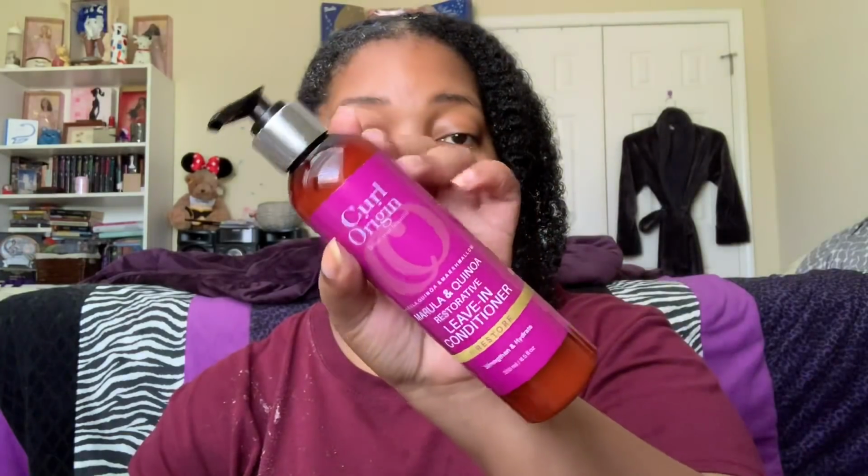I also got the Marula and Quinoa Uplifting Shampoo. This is new. And the Marula and Quinoa Damage Control Reparative Conditioner. They took this away and brought it back with cute packaging. And the Marula and Quinoa Restorative Leave-In Conditioner. We're going to do a video on these because I have not tried these and I'm really excited. I've heard nothing but good things about that conditioner.